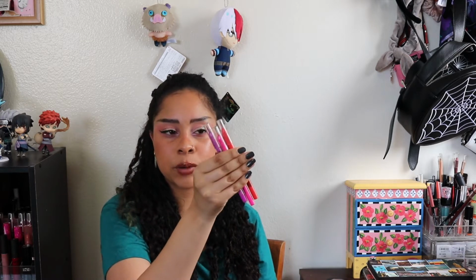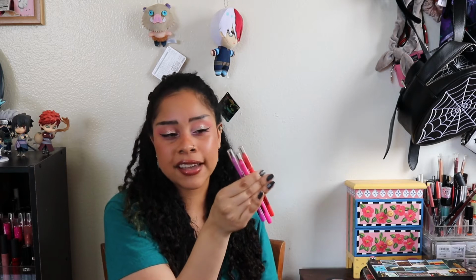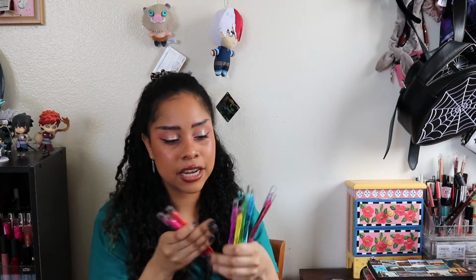But when I started seeing people use these on YouTube and Instagram, I was instantly curious because I know LA Girl has a reputation for being really high quality as well as really affordable. So I did pick up a couple. I started out with some of their pinky and red ones. These ones are actually lip liners, but I use them on the eyes because I'm not really a bright neon lipstick kind of person. So these go on my eyes. These are the ones I started out with, and I was so impressed with them that I wanted to go ahead and pick up some of the other colors. So I have all of the ones that they have right now.